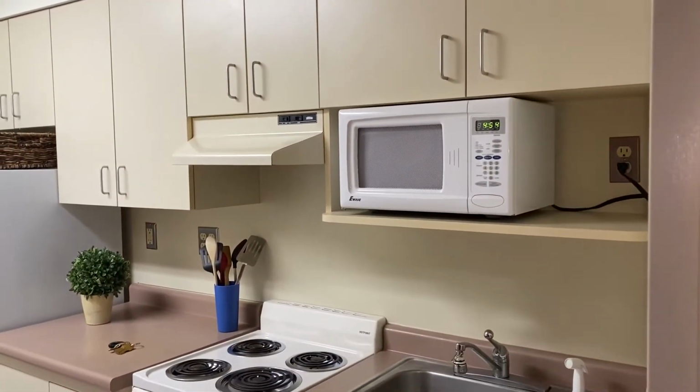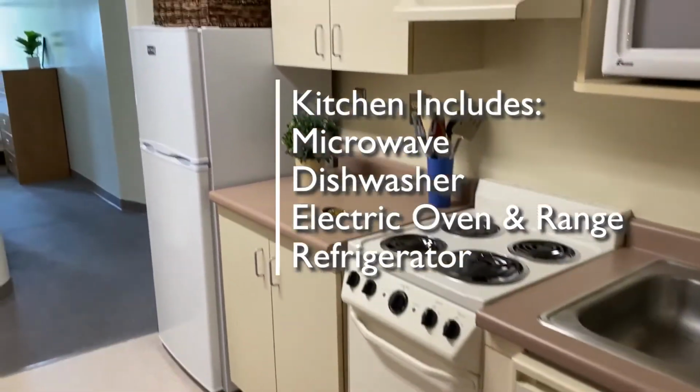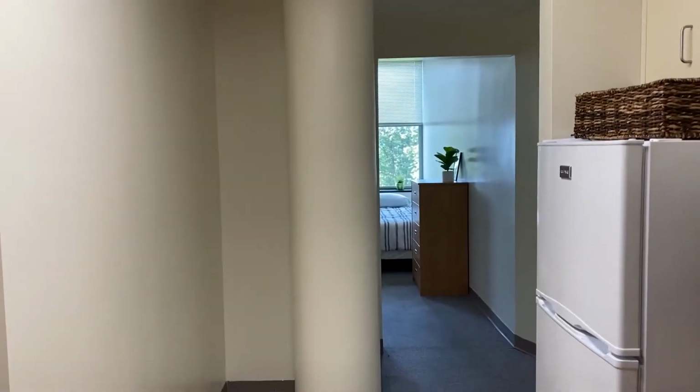On your right when you enter is your kitchen, with your microwave, your dishwasher, your electric oven and range, and refrigerator. You'll notice this studio has a unique structural element, which gives you a little nook.